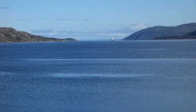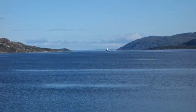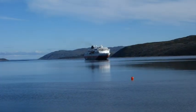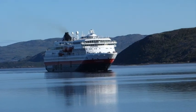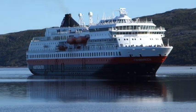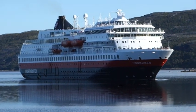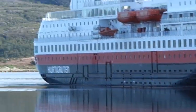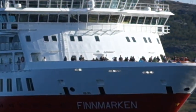It's the 21st of August at about 8:45, and that looks like the Finnmarken, our Hurtigruten ferry, coming in through the opening to this fjord. That's our ferry, with all the folks on the front deck having a look at their docking procedure. That's it, the SS Finnmarken, is it? Presumably soon we'll be somewhere on board there, one of those people on deck.